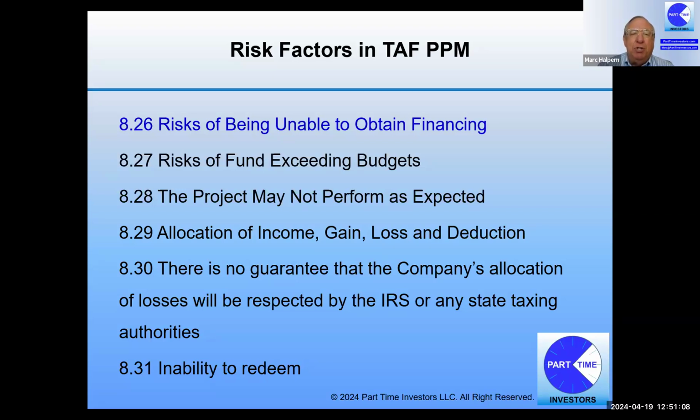Allocation of income, gain and loss and deduction. So there's a risk there because they might allocate it in the wrong way, which also ties into number 30. There's no guarantee that the company's allocation of losses will be respected by the IRS or any state taxing authorities, which, if you're not into private placement investing yet, and I saw a few people who I know are not into it yet, you're going to have to learn a lot about the K-1. Especially box one, box two, box five, you're going to have to learn what those things mean. And what if the accountant mischaracterizes those? Well, then you're going to have a little problem with the IRS. And that happens from time to time.